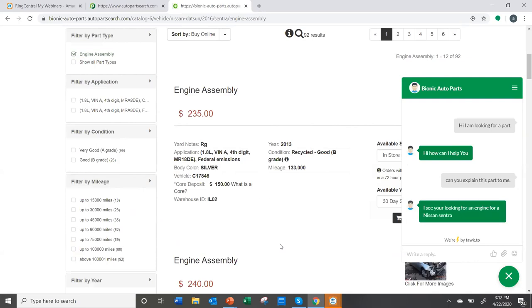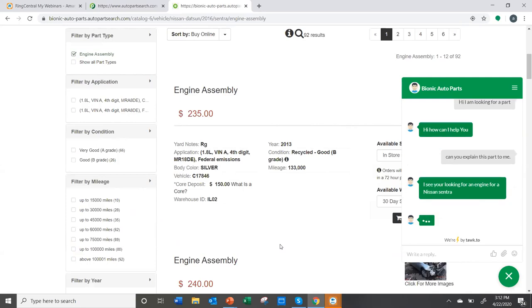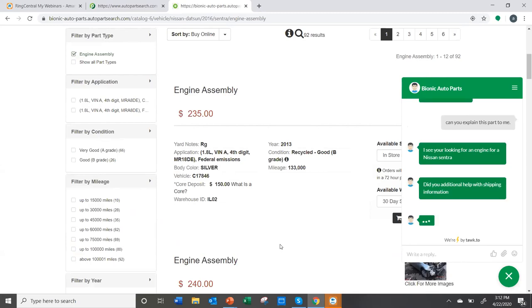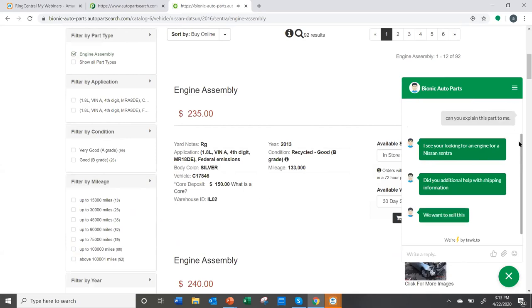So when you're on this talk function, he can actually see what I'm searching for and interact with me while I'm searching online. So this is just another way that your customers can really easily shop and get some customer help. Bionic is awesome. He does great with his customer service. We've got lots of chats. So it just works really, really well. And he does an awesome job.